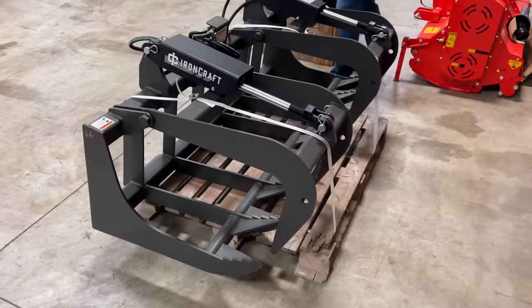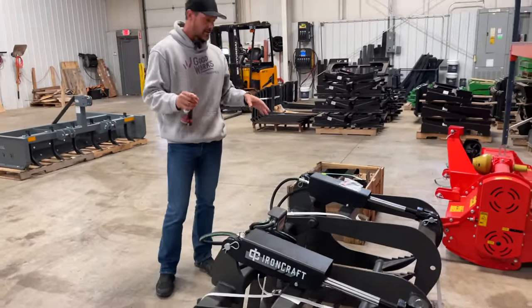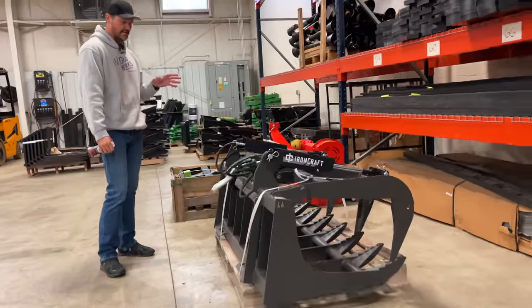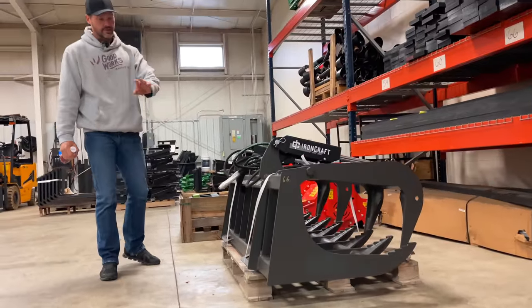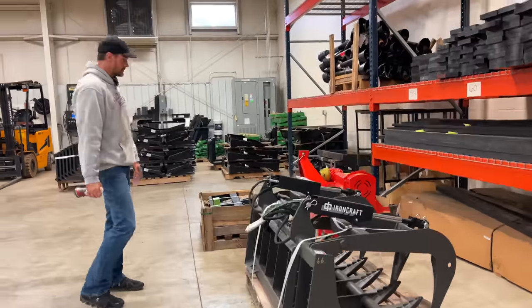So this is a 66-inch wide double jaw, the economy root grapple, made in America. Crazy good price point on these, so just an excellent value. You can get them in Skid Steer quick attach, John Deere quick attach, Yanmar quick attach, all that kind of stuff.